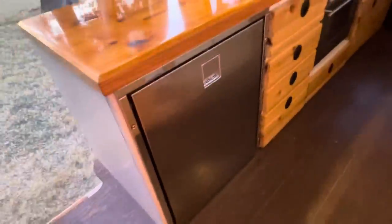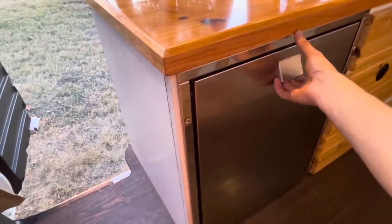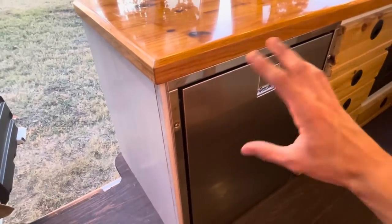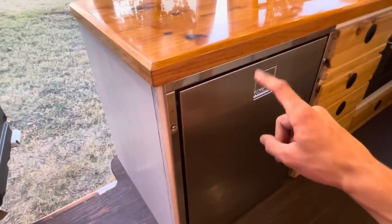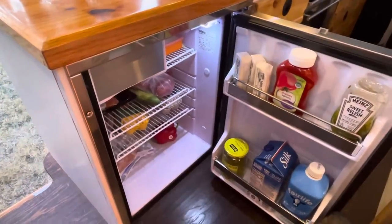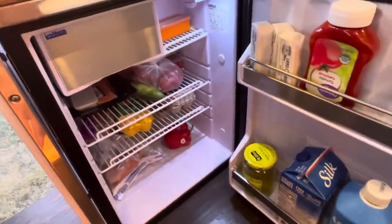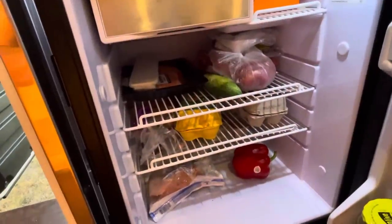Right here we have an Isotherm refrigerator. I'd highly recommend the Isotherms. I have had no trouble out of this the whole time I've lived in here. It has just worked. My old van had a cheaper fridge and I regretted it. It's amazing. It's got the light inside. You can turn it down so much that it'll freeze half the stuff in here. Trust me, I've done it on accident.